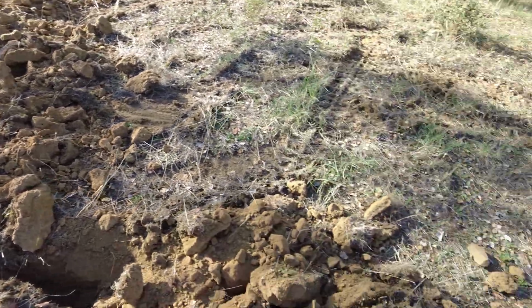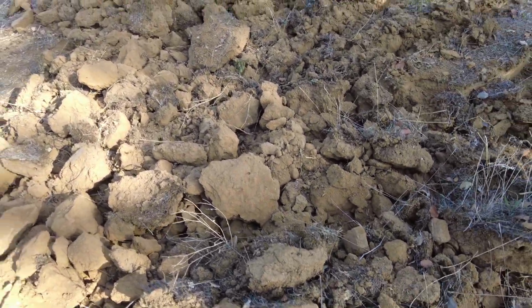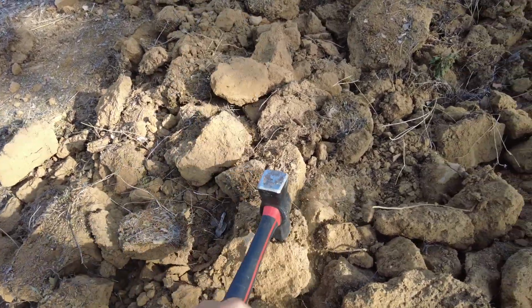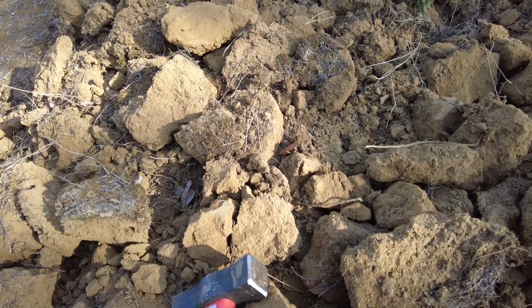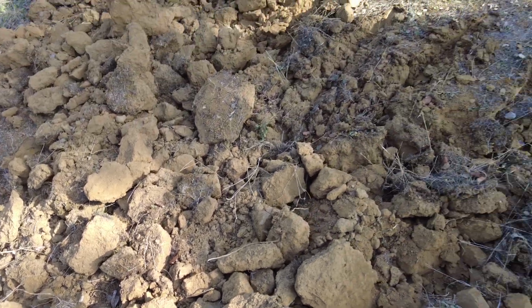Also, to find out how hard it is, a visual test or a real test. Look how smooth it is here where the tooth of the excavator came. This is hard.